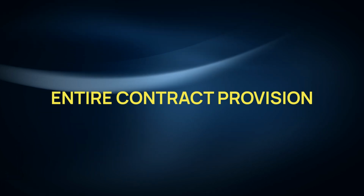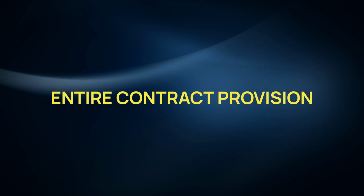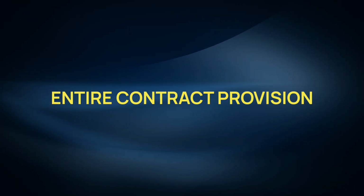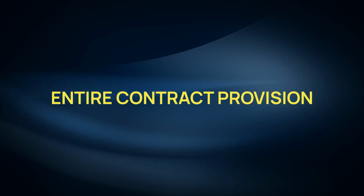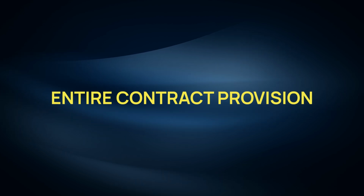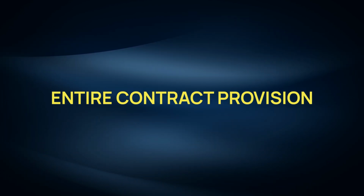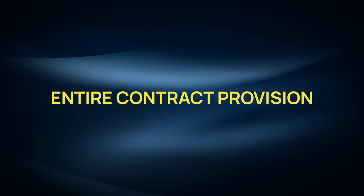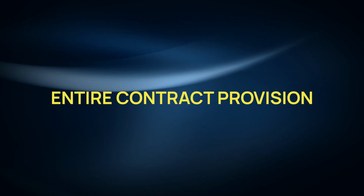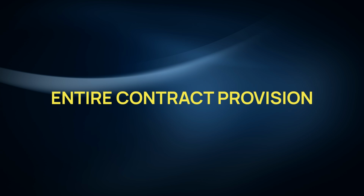Entire contract provision. The entire contract provision in health insurance refers to a clause in the insurance policy that states the policy, along with the application and any attached riders or endorsements, represents the complete and final agreement between the insurer and the policyholder. This means that the terms and conditions outlined in the policy documents are all that will govern the coverage, and no other agreements or representations outside of this written contract will be considered valid.